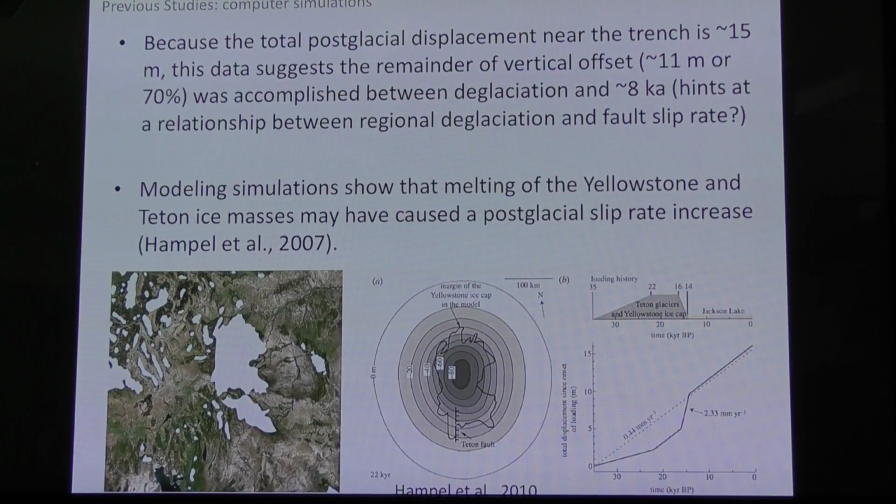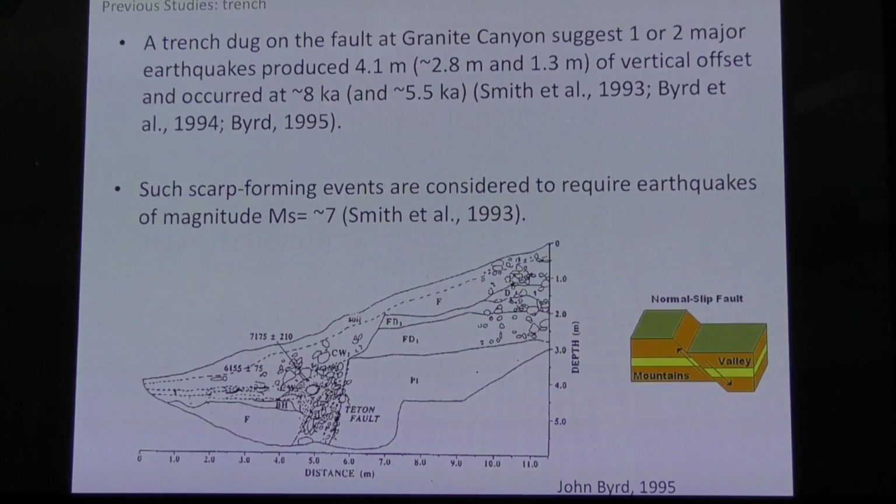Yes? When you said that the retreat of the glaciers caused an uptick in the normal faulting, do you mean that there was a rebound or that it went down further? Yeah, and this is something that we were discussing yesterday. So we have a normal fault here, which is shown by this cartoon, and in this case, the mountains are on the left side of this fault. They're on the footwall. They're rising up relative to the hanging wall, which is the valley.